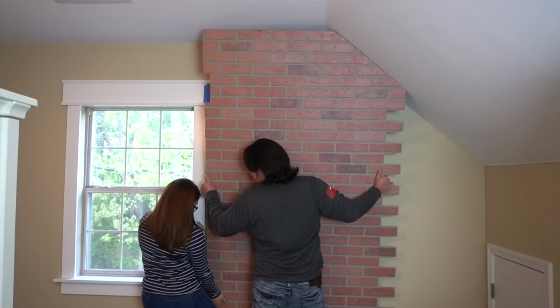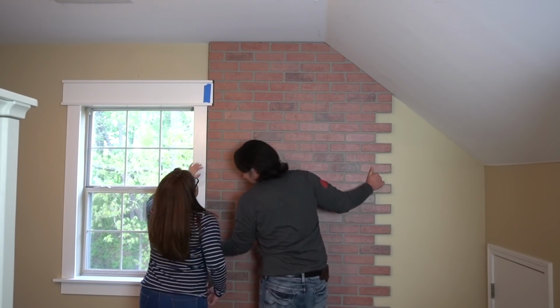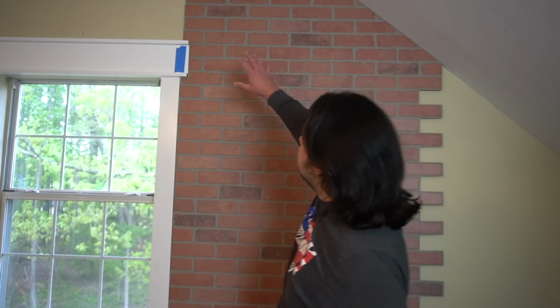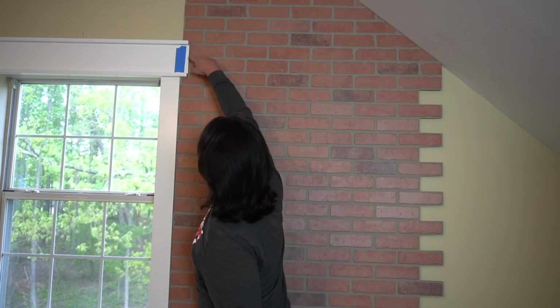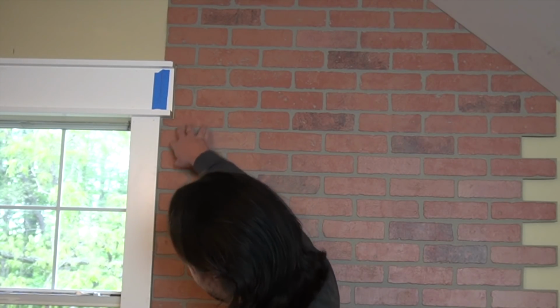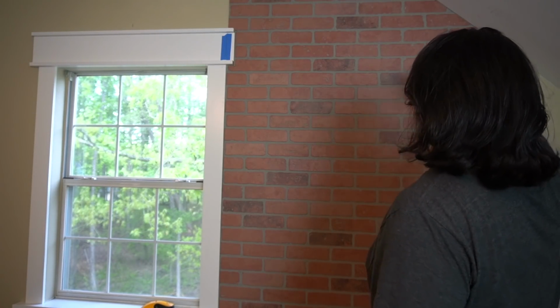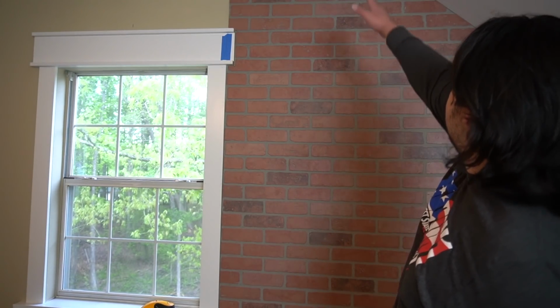The first panel we did took a little bit of trial and error, but we finally got it. You saw us struggling, but a lot of that had to do with this right here that we were working around. If you don't have casings, you wouldn't have to worry about that. Trig, geometry, calculus, got nothing on me.